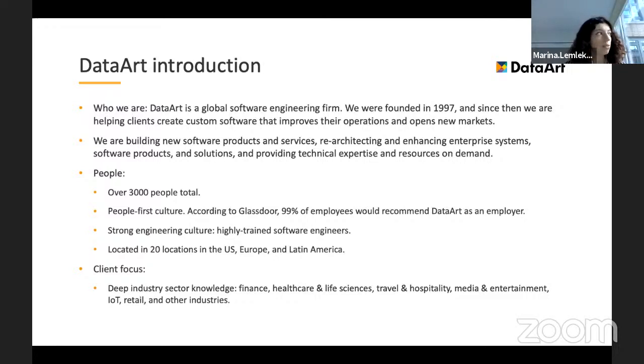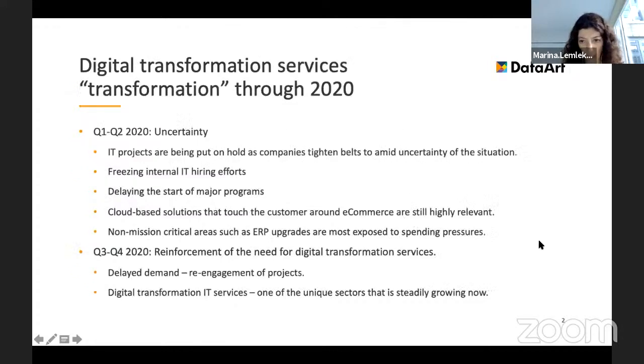We are famous in the market for our deep knowledge of the industries. And the industries in which we are working are finance, healthcare and life sciences, travel and hospitality, media and entertainment, retail, and some other industries. There is some meaning why I'm mentioning them, because I wanted to present some view of how it affects technology today.